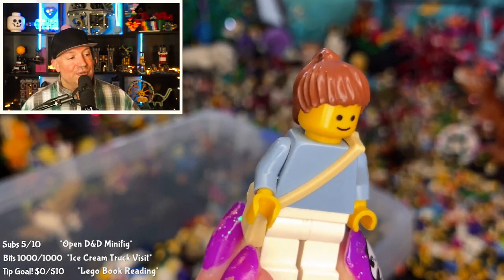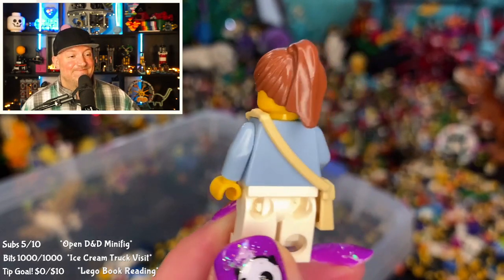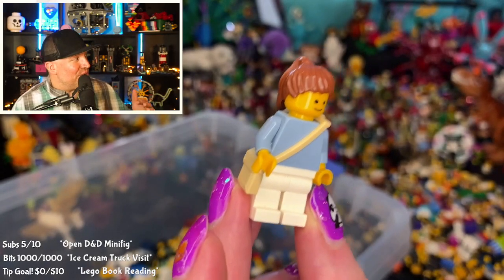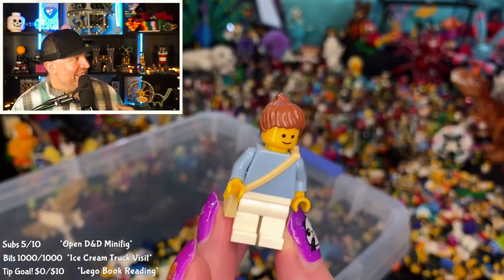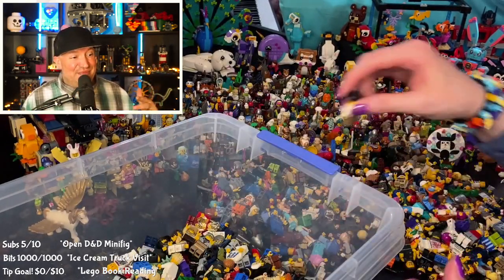One of our oldest figs. Y'all, look at the retro fig with the shoulder bag. I remember when we got this and we were so hyped about the shoulder satchel. It was like, never seen that accessory before.